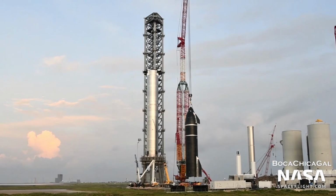Built from thick-walled stainless steel in cylindrical sections, the Starship Super Heavy booster B4 was about 71 meters tall and 9 meters in diameter, while the Starship upper stage, Ship 20, was 50 meters tall, but the same 9-meter diameter. Together, they would span roughly 120 meters and mass on the order of 4 to 5,000 metric tons at liftoff.